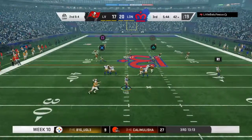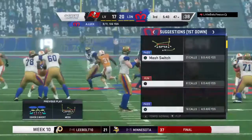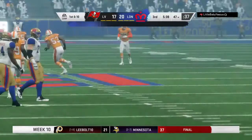On 2nd down and 4. Luck, and a quick throw here. That's complete. A gain of 5. Good enough for the 1st down.